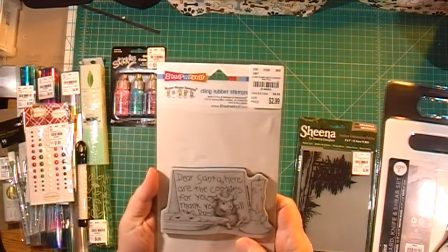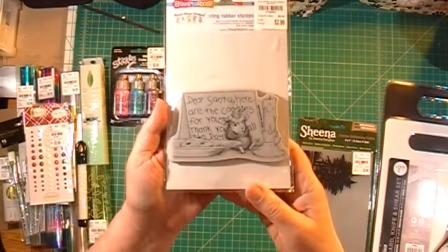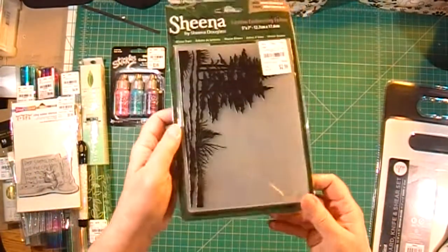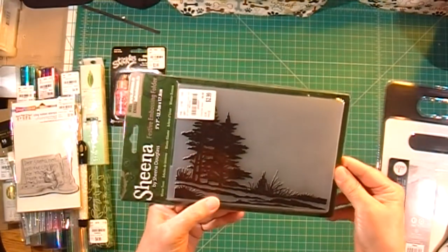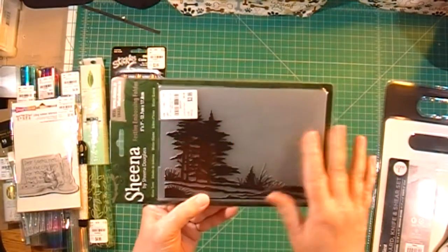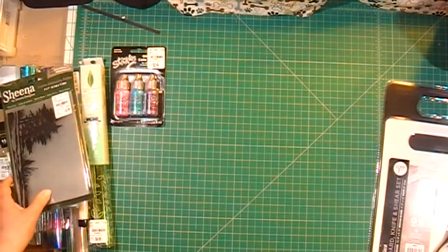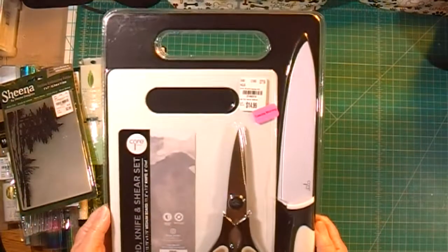I found a house mouse. This one is the Santa Cookies house mouse for $2.99. I liked this embossing folder. It seems really pretty. I do a lot of scenic stamping, and I'm thinking of maybe using this with some of my scenic stamps to see how that turns out. And this was $2.99.